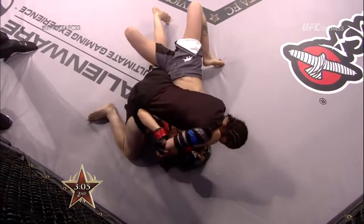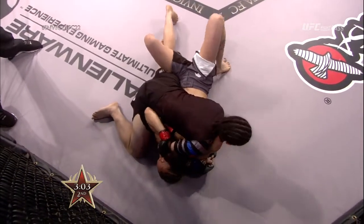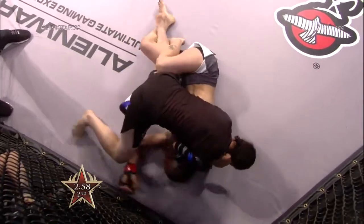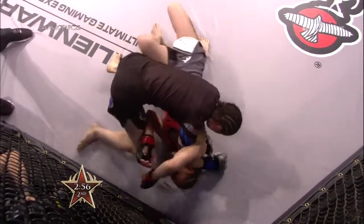Now she doesn't have the choke, but she is in a dominant side. Now Cummins in top position right here. Again, good chance to throw those little strikes, work those points up in the bank, and cause a little damage.